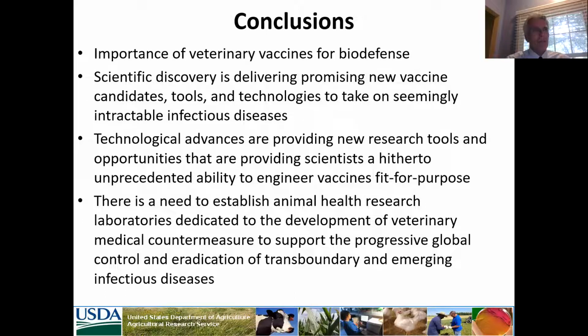And lastly, there's really a need to establish animal health research laboratories here in the United States and across the world that are dedicated to the development of veterinary medical countermeasures to support the progressive global control and, where feasible, eradication of these transboundary and emerging infectious diseases.